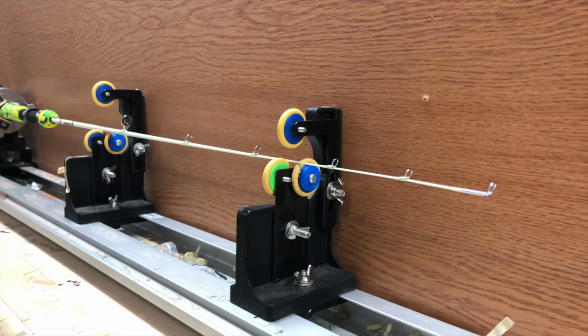This rod is custom built, but there is more to this rod than we can show you right now. Check this out. Lights off. This thing glows in the dark.